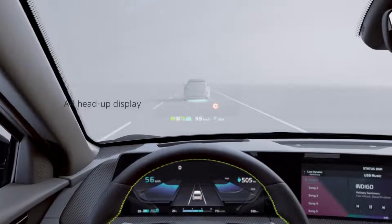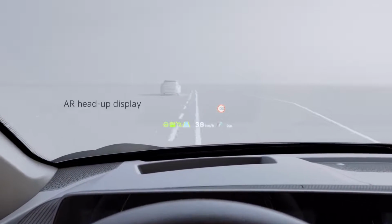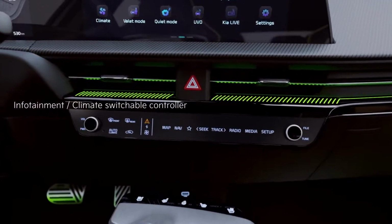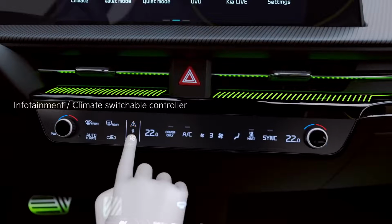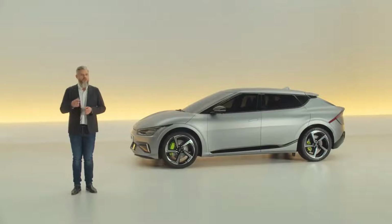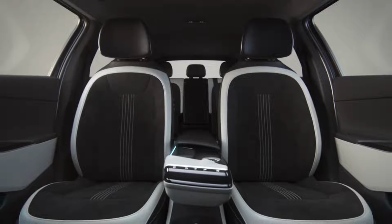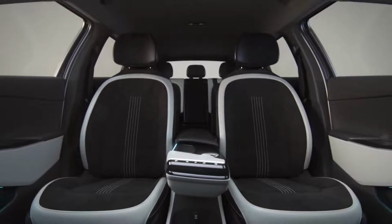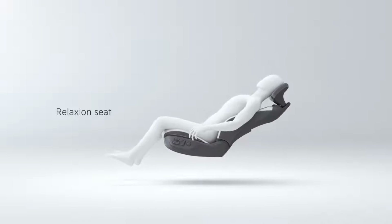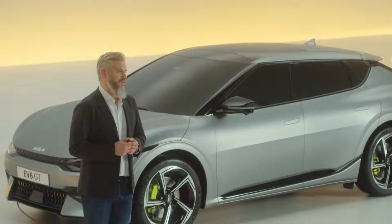With its AR head-up display, you will be able to receive information in a more intuitive way. And the integrated controller works with LCD soft keys and allows you to customize the cabin matched to your needs. When you're not driving, it's time for you to relax with our zero gravity seats, which will optimize body pressure distribution for absolute comfort. Now, this is my favorite part of the EV6.